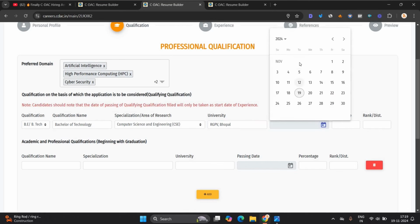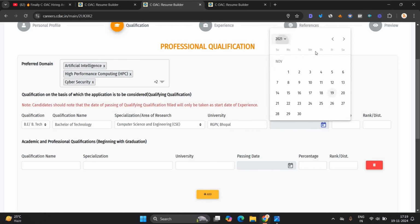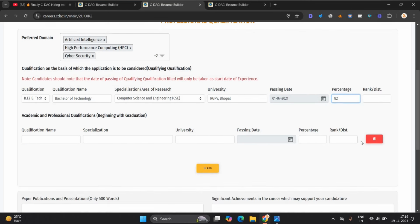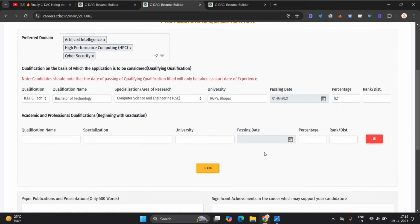So passing date, I have to choose the passing date. What's your passing date? Suppose I am a 2021 graduate, you are a 2024 graduate, you are a 2023 graduate, so you have to choose the option. Suppose I am graduating in July 2021. What's my percentage? If you have a CGPA, convert your CGPA to percentage. It is not necessary, just remove that. Suppose if you have an ME, MTech degree or other qualification, you can mention it.